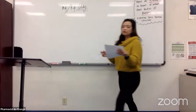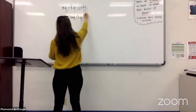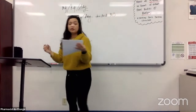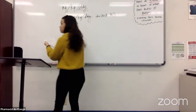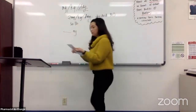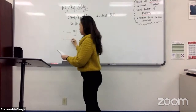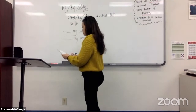The recommended dosage for tobramycin is 2 milligrams per kilogram per day. This is important: divided BID. Timmy, your patient, is a 50-pound child, and is to receive this prescription. The first question is how many milligrams of tobramycin should Timmy receive? I'll put per day. That's the first question. And then I'll put per dose. That's the next question.